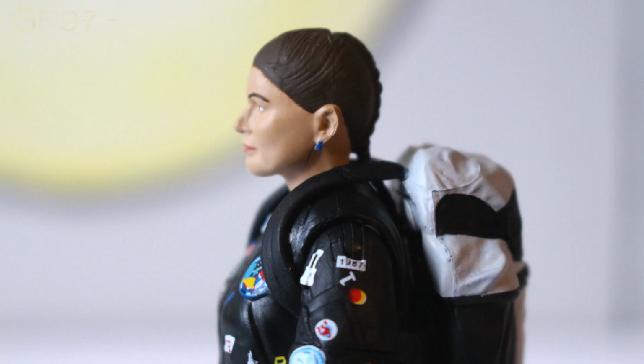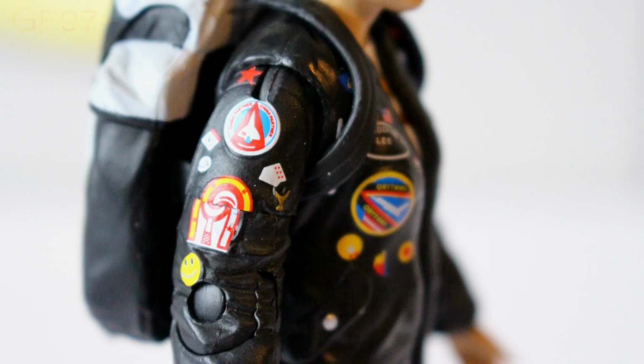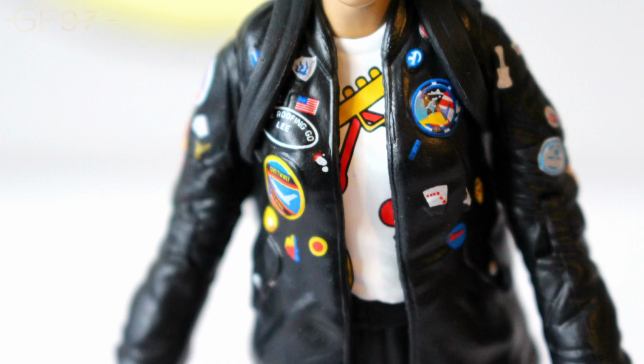The earring has been painted blue on her ear. Got a plaited ponytail going down the back. The jacket is incredibly detailed. You can really see the detail on each of the badges. I don't know how accurate it is, but it's really impressive that they've got such small detail on the jacket. The white t-shirt has the pattern from Remembrance, with the musical signs.